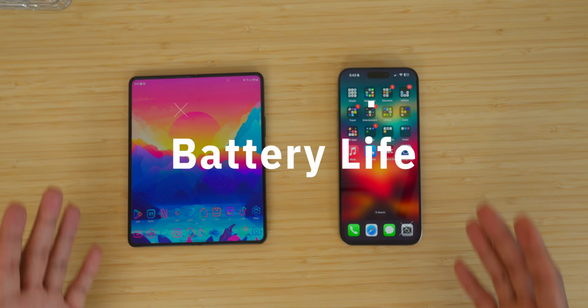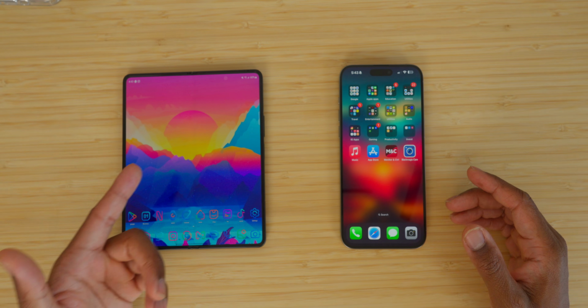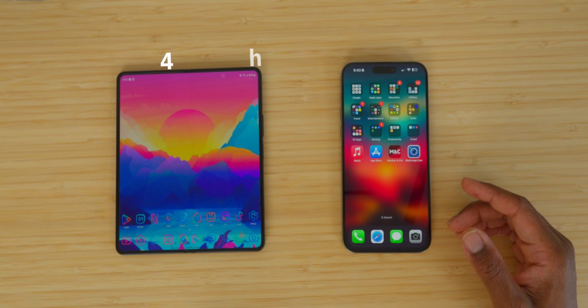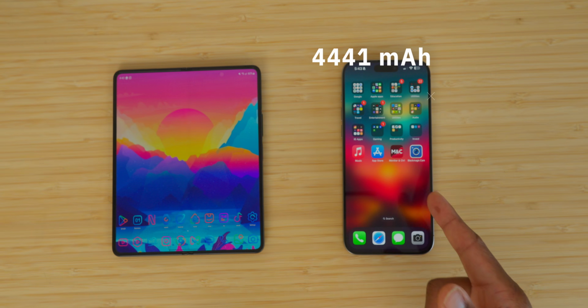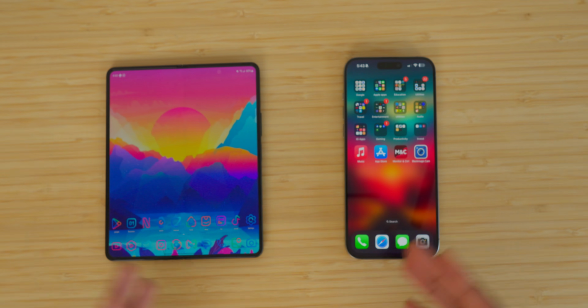So ironically enough, these two devices basically have the same size battery, with the Z Fold 5 rocking a 4,400 milliamp hour battery versus the iPhone 15 Pro Max's 4,441 milliamp hour internal battery. So you would think with them having the same or similar size battery, the battery life would be the same between these two. That's not the case.